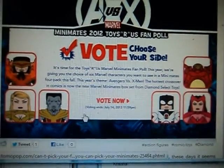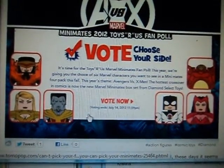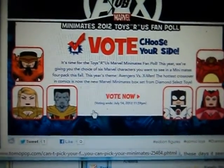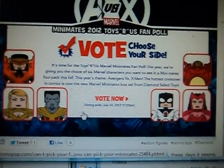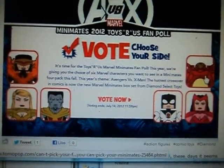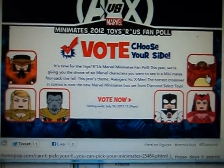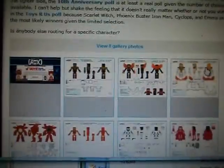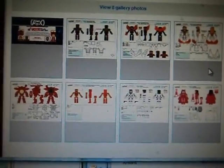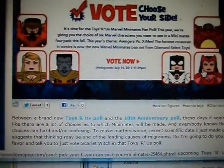2 from the Avengers side, then 2 from the X-Men side. I mean, it just would make sense given that they probably give equal billing to both. So it's probably not a true poll. By the way, the Phoenix Buster Iron Man, I should point out, is technically just the outer layer. Underneath there's a normal Iron Man Minimate, so it's almost like getting two figures for the price of one if it did win, which it probably will.